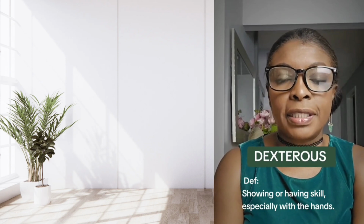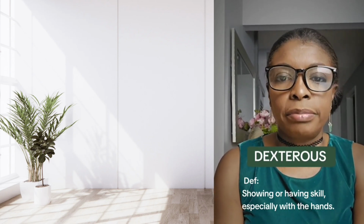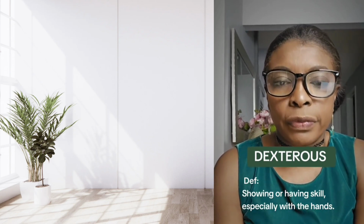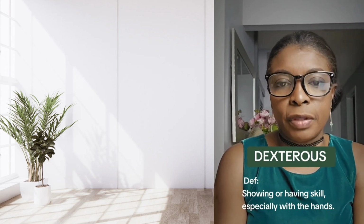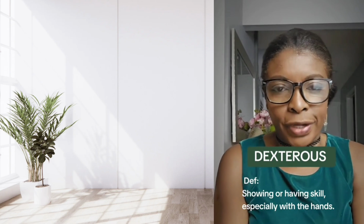Dexterous, again, is the adjective form of the noun dexterity. You can have dexterity because it's a noun, but if you have good dexterity, you could say you're very dexterous or you're dexterous. So dexterous is the adjective, meaning being skillful with your hands and body, not just your hands.